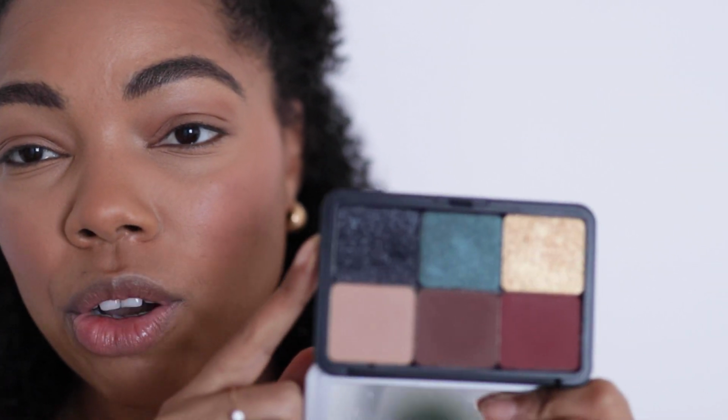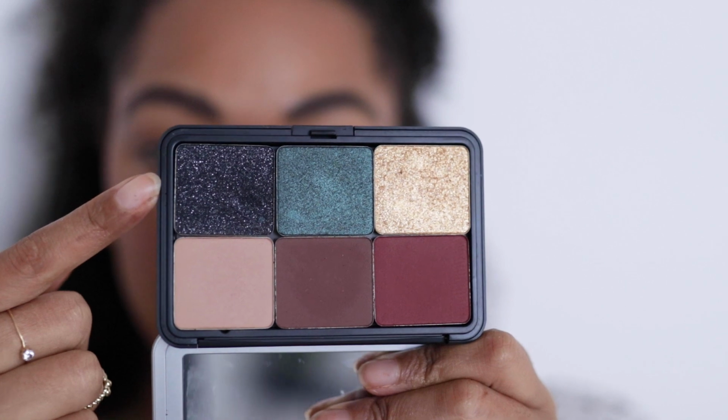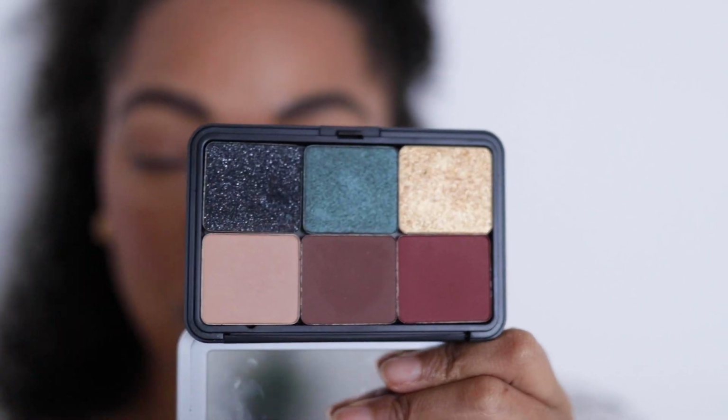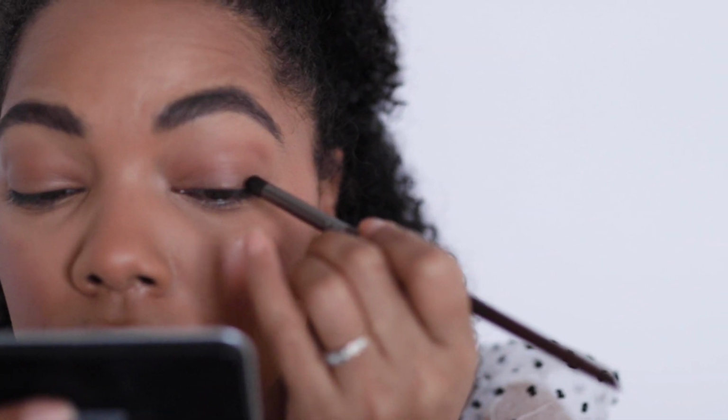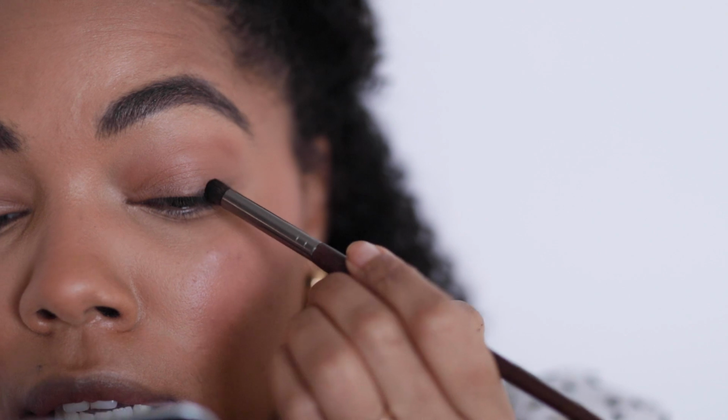Next spot. Okay. To intensify my lashes, I grab an eyeshadow that is dark. So the only one that I have right here is this black one over here that has some sparkle to it, but the sparkles don't really come out under my eyes, so I still use it. And what I do is I stamp it right on my lash line. You guys can see that? Right on my lash line.